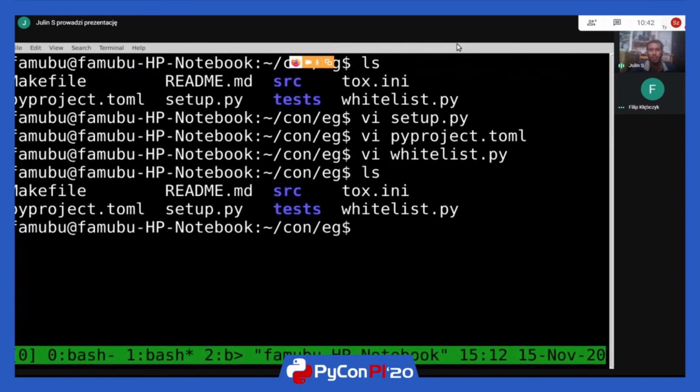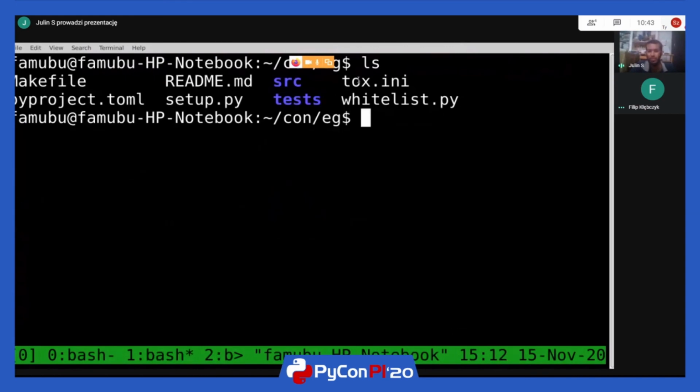So now we don't have a distribution directory, so let's build our package. I'm using setuptools here. So I'm using setuptools to create a wheel file and the source distribution. So see, I have this directory showing up now, and in it I will have the wheel file and the source distribution as the tar.gz file.